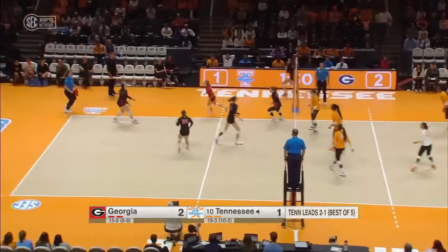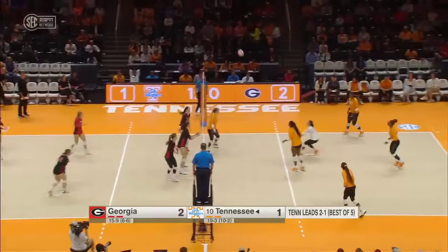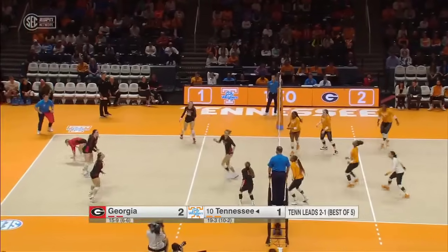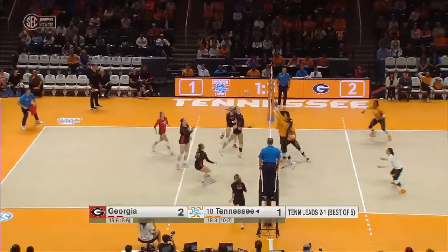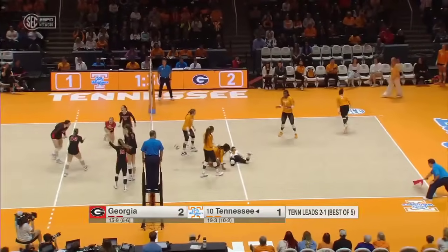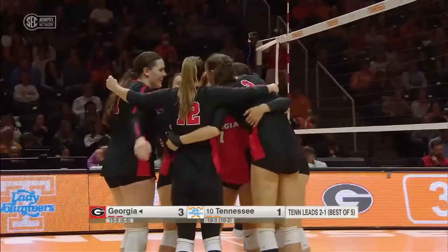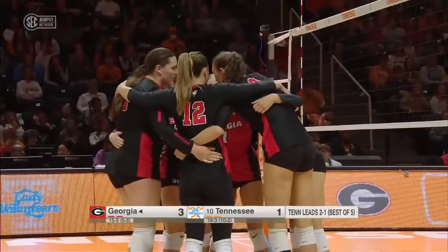Cox with the dig. Free ball for Tennessee. Kerr, love it. That's dug up from Cox again. Fisher, Georgia wins the point. Wow, Georgia has proven to be that team that will not stop. And that's what you can see.